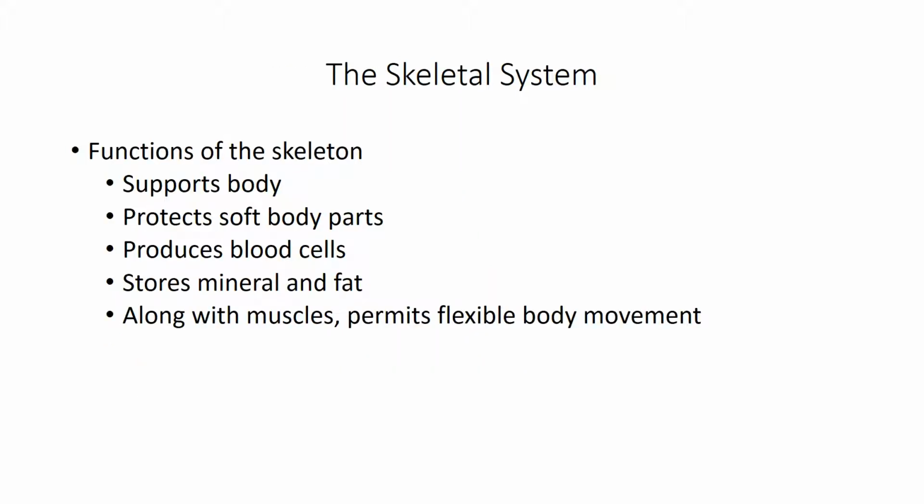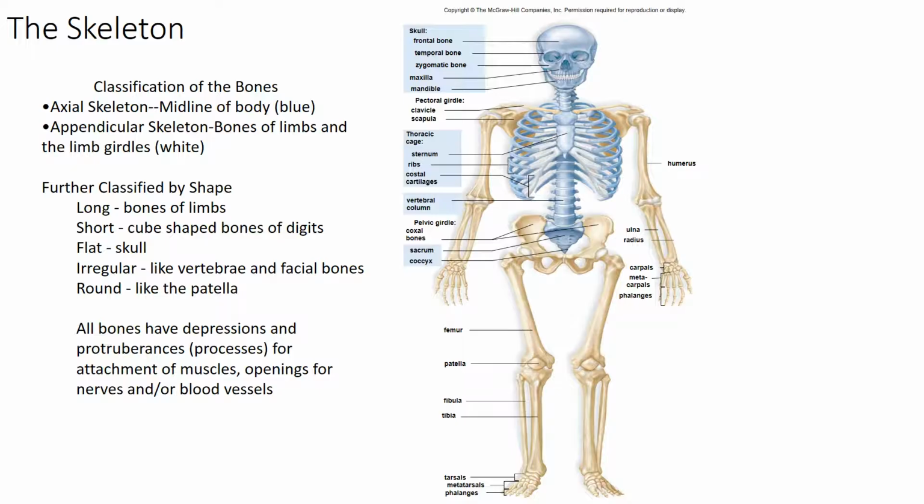Now, your skeletal system. Skeletal system has several functions, of course, for structure and support and protecting our organs and making blood cells in our red bone marrow. It stores minerals and fat, things like that. Now, here's your skeleton. Okay, and basically the blue part, that's your axial skeleton, which includes your skull, your ribs, your thoracic cage, your vertebrae, or your spine, and then the sacrum and the coccyx.